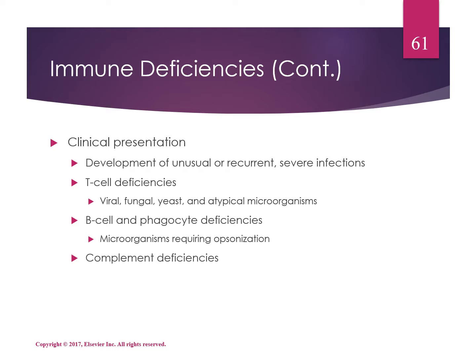With T cell deficiencies, they get certain viral infections, yeast, and atypical microorganisms. With B cell and phagocytic deficiencies, microorganisms requiring opsonization, encapsulated bacteria, or viruses where humoral immunity is normally effective, for example rubella. Complement deficiencies: C3 deficiency is the most severe defect because of its central role in the complement cascade. Loss of C3b and C3a production and the inability to activate C5 results in recurrent life-threatening infections at an early age. C5, C6, C7, C8, and C9 deficiencies are associated with increased infections with only one group of bacteria, those of the genus Neisseria, which is usually a localized infection.